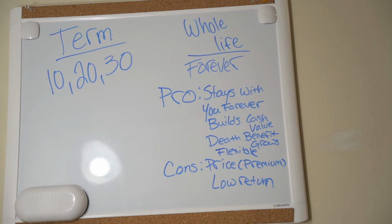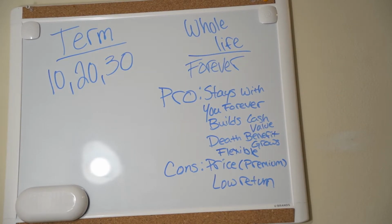Another pro is the death benefit grows. So let's say you start out with a $100,000 whole life policy. At some point, let's say 20 years down the road, that $100,000 could now be $120,000, $130,000.